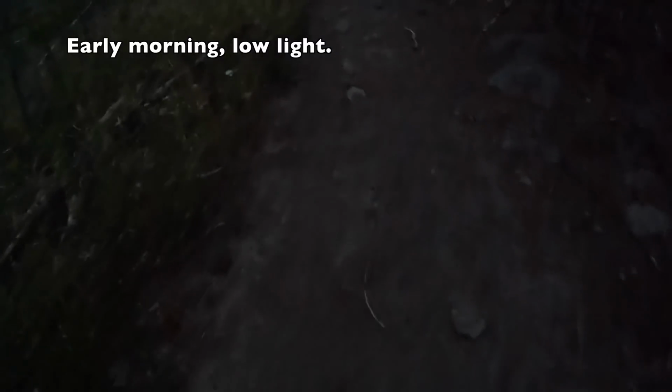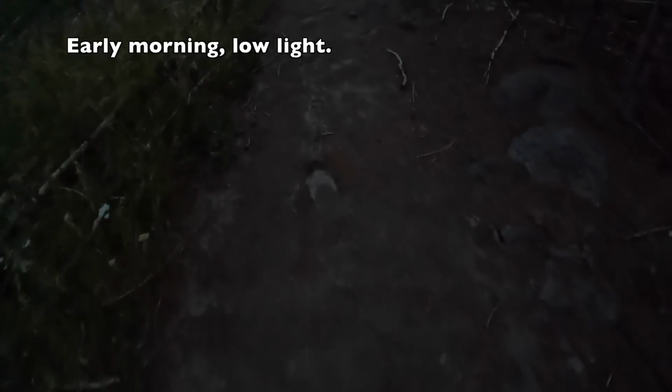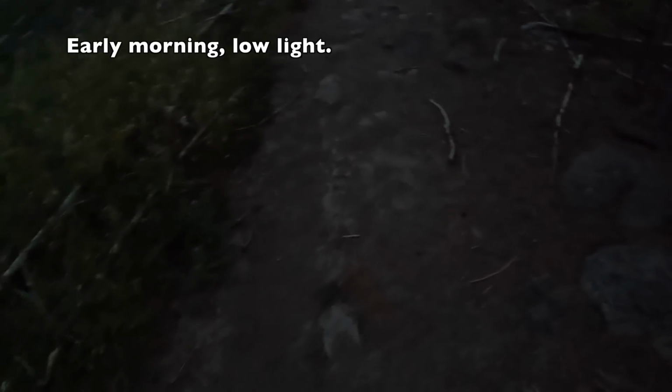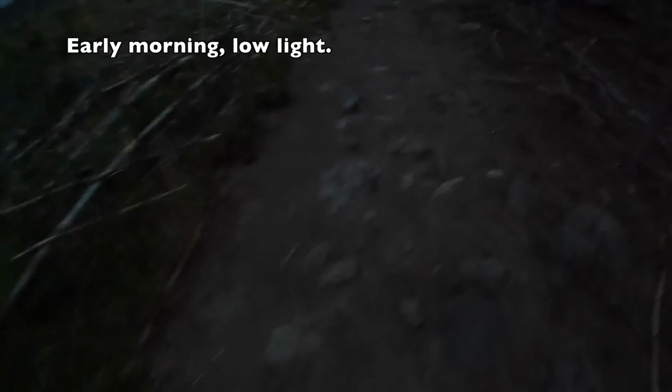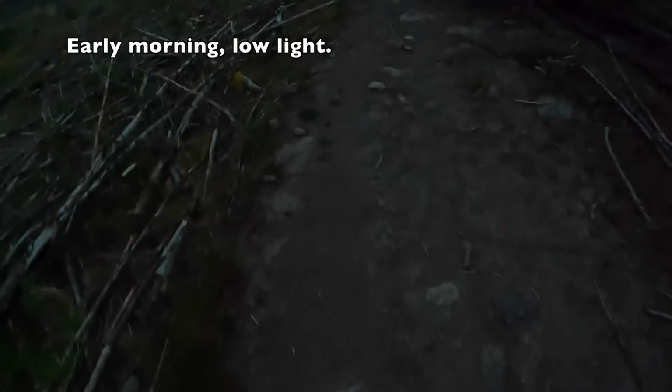So one thing I'm doing very carefully is watching for bear signs, mainly tracks, especially any fresh scat, even though it's a little dark. But the only thing I see so far is fresh elk tracks.